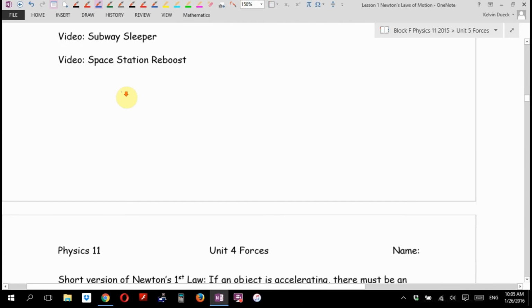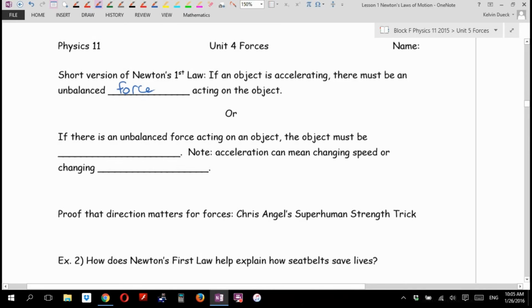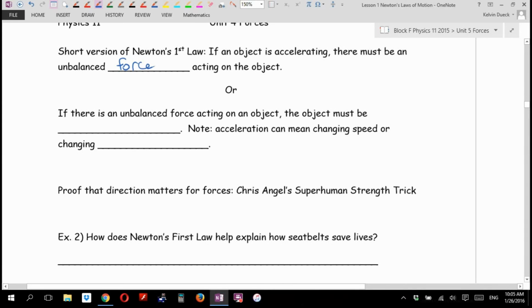So we talked about the law of inertia. Can you go to this page here, please? Here's the short version of Newton's first law. If an object is accelerating, there must be an unbalanced force acting on the object. But it also works in reverse. If there is an unbalanced force acting on an object, the object must be accelerating.